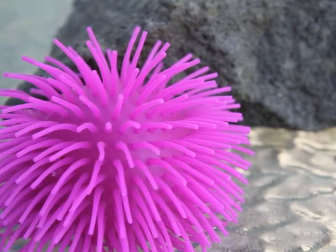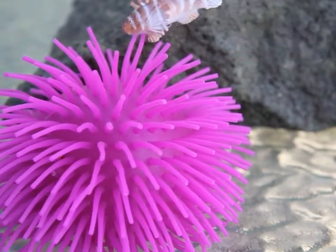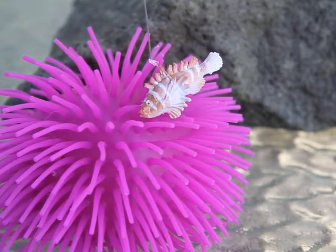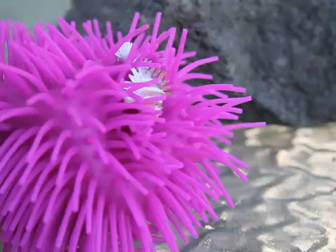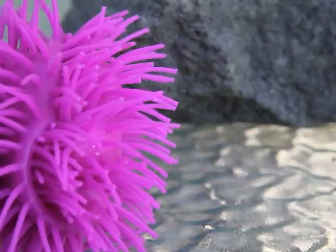When a fish or an animal brushes close to an anemone, its tentacles release special cells that have a little bit of poison, and also they have little hooks that can hang on to the animal. Then the anemone pulls the food into the center of their bodies to digest it.